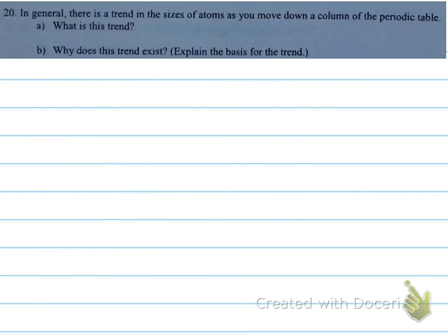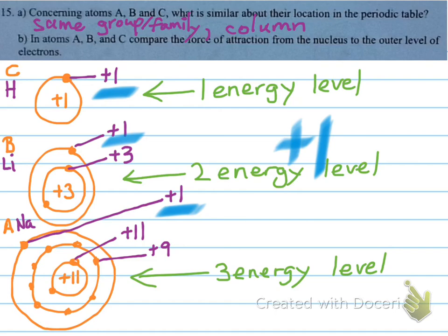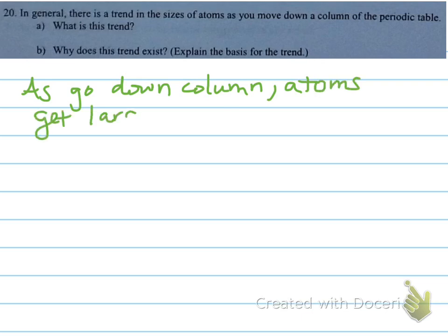20. In general, there is a trend in the sizes of atoms as you move down a column of the periodic table. What is this trend, right? In argon, again, small to large. Okay, and our other example back here, right, here's our small, here's our large, right? So the trend here is that as you go down the column, the atoms get larger. Why does this trend exist? Explain the basis for the trend. Again, that's because as you're going down a column, the number of energy levels are increasing. Increasing the energy levels causes the atoms to be larger.